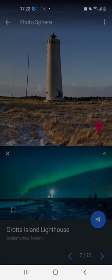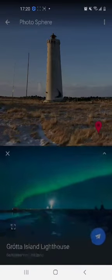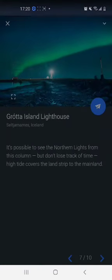So we're here still looking at the beautiful aurora in the Icelandic landscape, and we're just simply enjoying it, of course. So if you've ever been to Iceland, let me know what your experience was like. Leave your comment down below in regards to that matter.